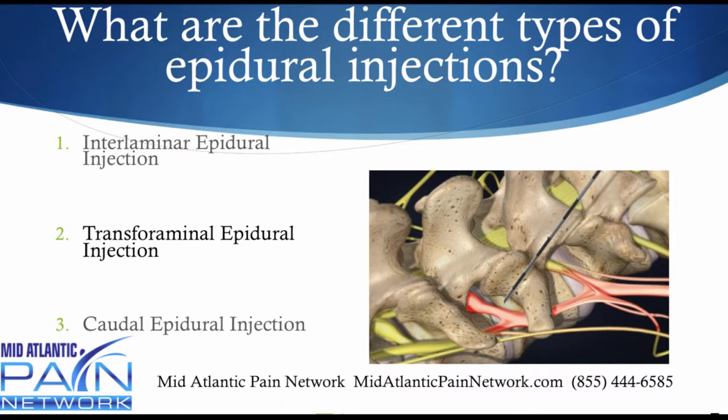Transforaminal epidural injection is the latest invention, and basically what happens here is you're not going interlaminar, you're actually going where the nerve root comes out from the spine, and that's called the foramina. So basically the needle goes into this area, which is actually where most disc herniations occur and where the pinching is. So you're putting the medication much closer to the area of actual pinching.